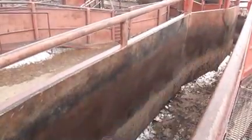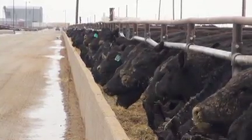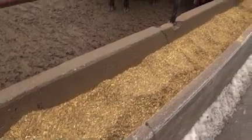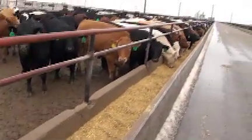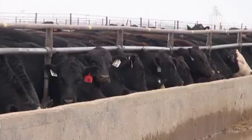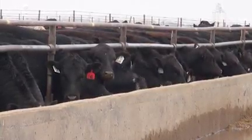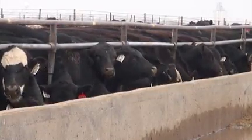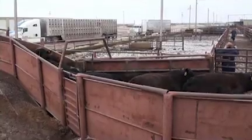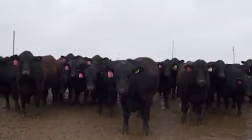They're given access to fresh water and grass hay, and then we start introducing our starting ration to them within 24 hours of arrival. The cattle are vaccinated for respiratory disease. They're ridden once a day on horseback by competent pen riders. Any sick animal is pulled out of the home pen, taken to the hospital and treated. All of our crews are trained with beef quality assurance standards, and they're certified.